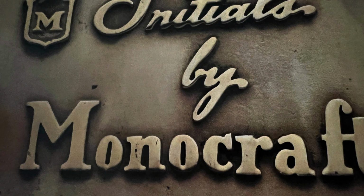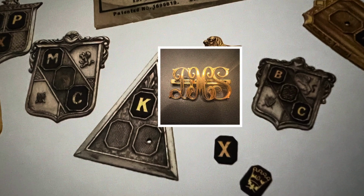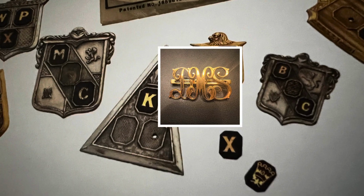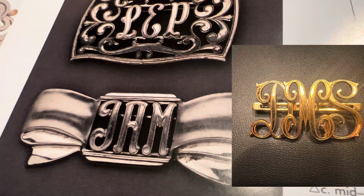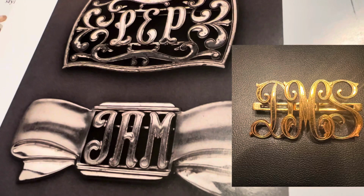The brothers started out by making monograms, which were very popular in the 1920s on into the 1930s. Gentlemen would actually have their monogram painted onto the side of their cars. The brothers came up with an easier way to do this by creating decals, and later on, those decals became little metal plates that could be attached to just about anything. Essentially, this turned into making brooches and pins, and it eventually led the brothers into making jewelry.